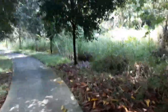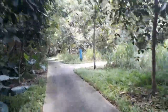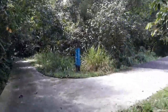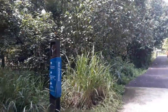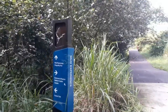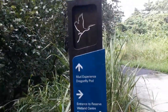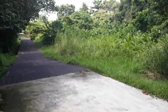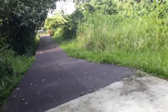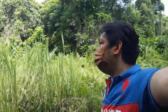Okay. First up, going to Vietnam. Mud experience. Dragonfly path. Okay. Wild animal, bird. Let's go. What is this? Guys, this is the reserve.